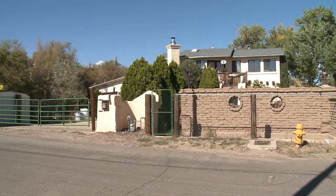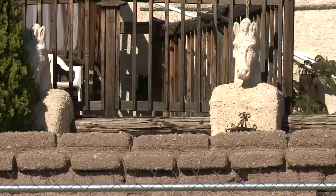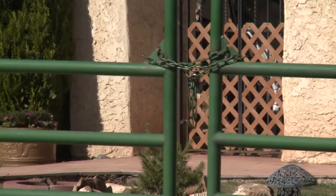Pretty sure that's not a good way to address a judge in court. Turns out the homeowner's wife was upstairs sleeping when Ms. Brady is accused of breaking in and setting up camp in their living room.